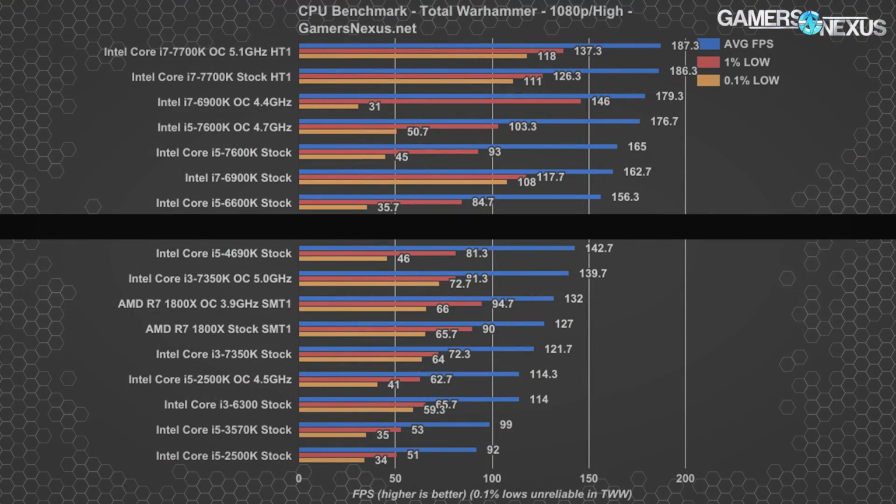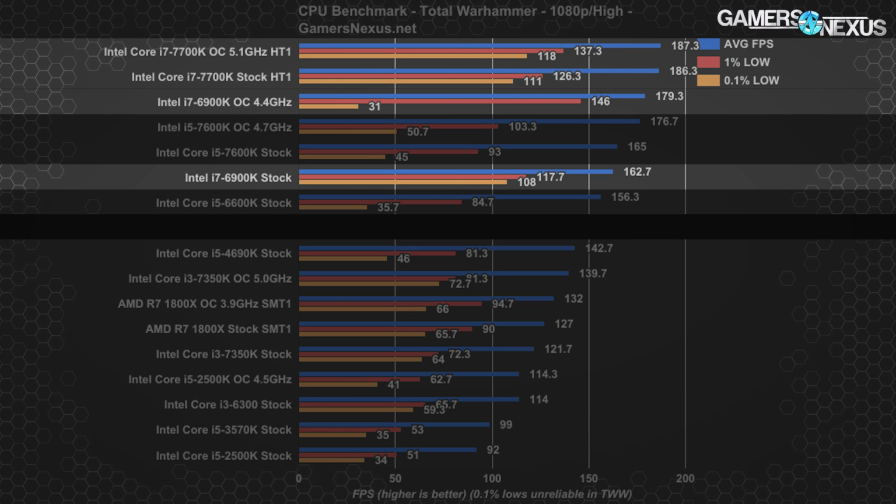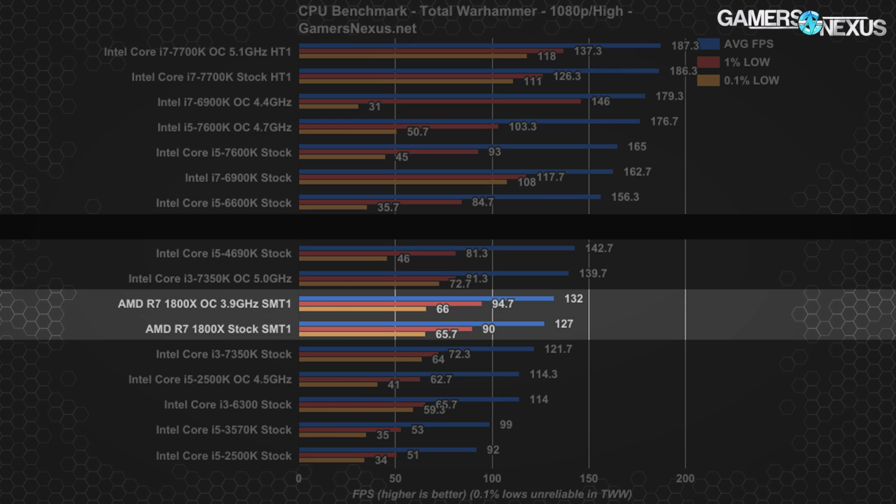We see the trade-off between cores and frequency when ricocheting between the 7700K and 6900K processors. The i7 7700K pulls ahead in every regard when pitted against the 6900K thanks to its 4.5 and 5.1 GHz clocks, and lands around 186 to 187 FPS average, and that's stock. As for the Ryzen R7 1800X, the new Zen architecture CPU lands between the 7350K stock and the 5.0 GHz overclocked variant. Total War shows a clear frequency focus, further emboldened by the 1800X's 5 FPS, or about 4% increase, from a 200 MHz overclock.